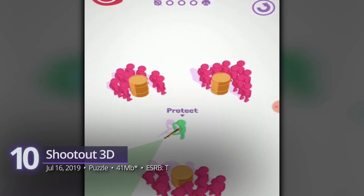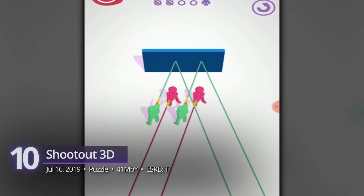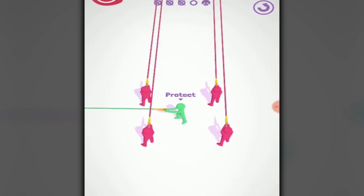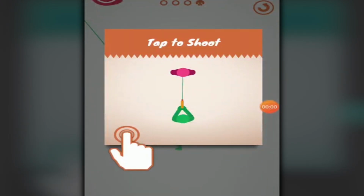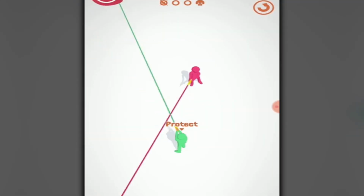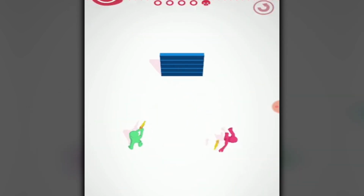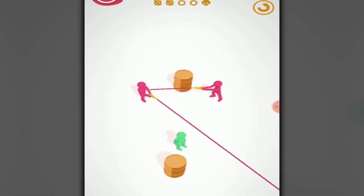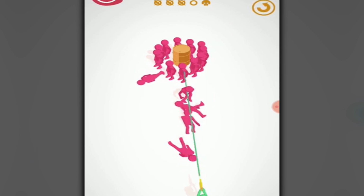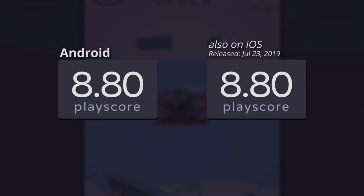Number 10, Shootout 3D. This might have skimped on realism, but it's still a pretty fun action puzzle game. Shootout 3D deals with ricochets and trajectories, and your primary objective is to be the last man standing. Swipe left and right on your phones and decide which is the better path for your bullet. The challenge comes when dealing with similarly armed enemies whose sights you will have to manage too. So bounce off walls, detonate barrels, and above all, protect the civilians. And since the sights never really go away, it's pretty much just straightforward fun from the get-go. It receives a provisional play score of 8.8 on both the Android and the iOS.